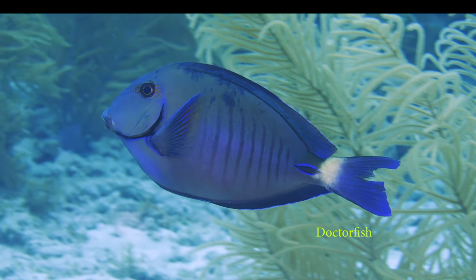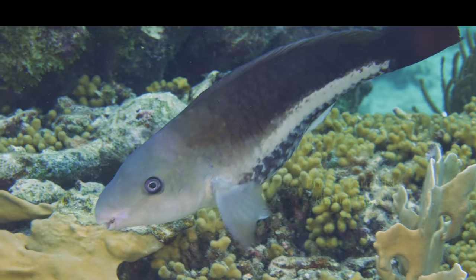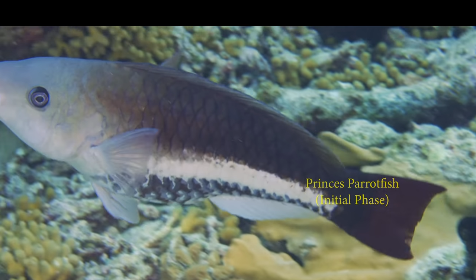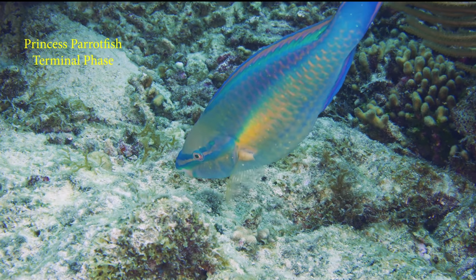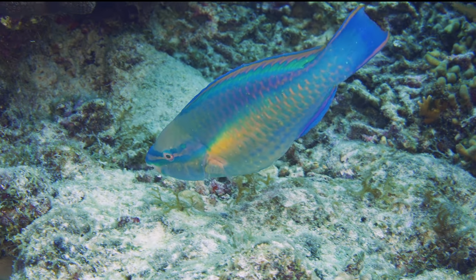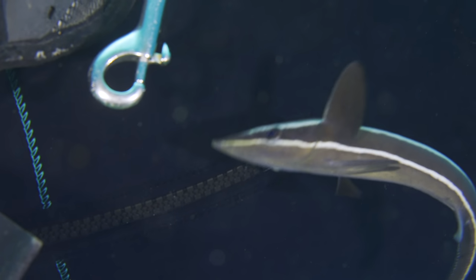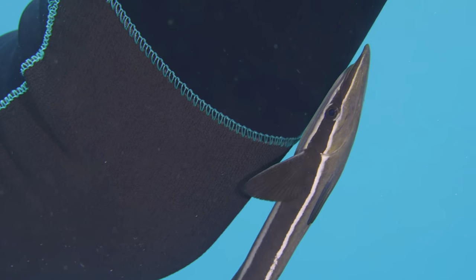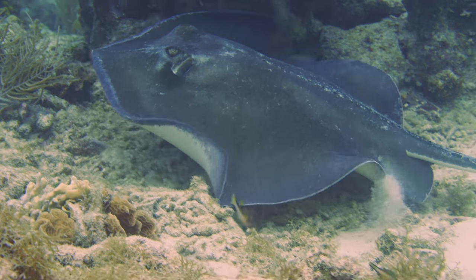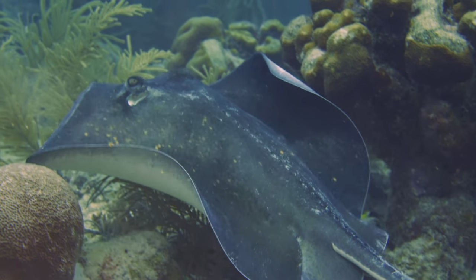A doctorfish cruises the plateau. Princess parrotfish change color with maturity. The shark sucker, a remora, came up the wall and took a liking to Doreen's wetsuit. She was not happy. This southern ray really does not like paparazzi.